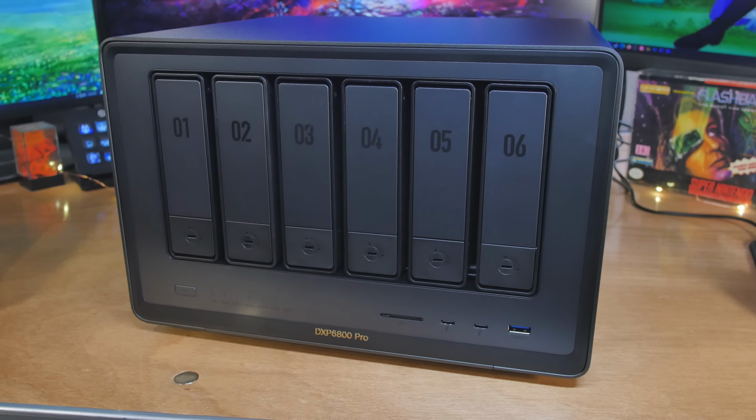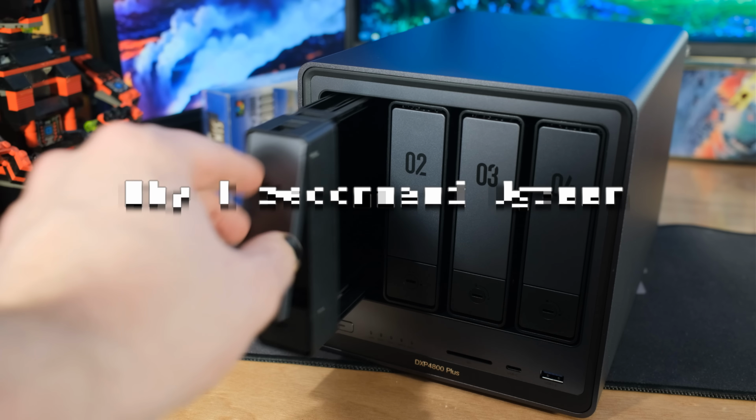So in this video, I'm going to give you 5 really good use cases for your NAS that are not just file storage. And we're going to get nerdier as we go on. But first, I'm going to talk about the NAS that I've been using.